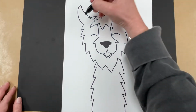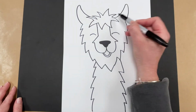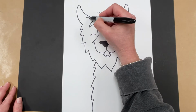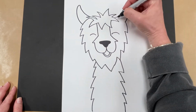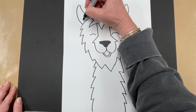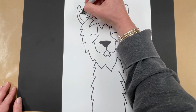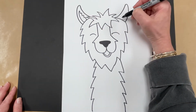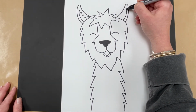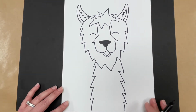And then the last thing, I'm going to go in with the ears. I'm going to see where they're kind of open here. We need to add a line there to kind of show that that's where the head and the ears meet. And then we'll add the inside of the ears. So I'm just going to go up with a curve and then some more zigzags on that side. Up with a curve and then zigzags on the inside. Okay. All right, so that's that.